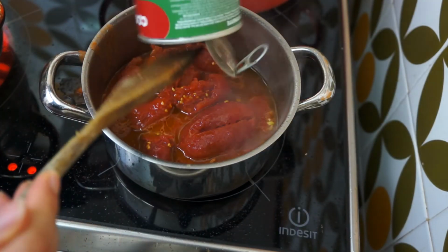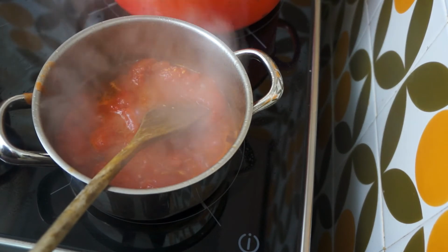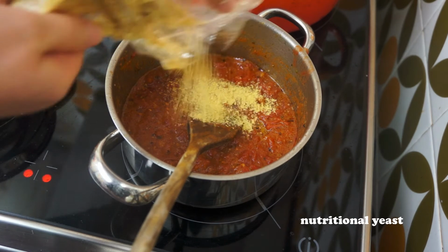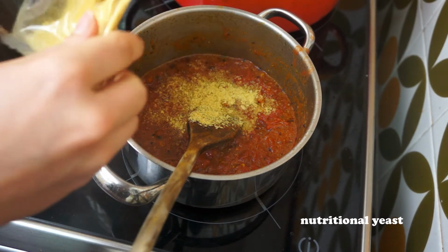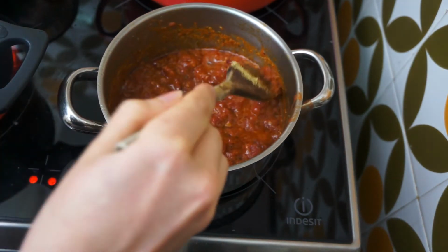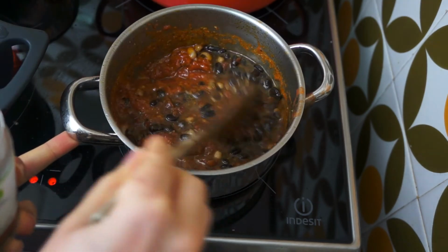Since I don't have a lot of things to give flavor, normally I would add mushrooms or things like that, but I will just perhaps try to add some miso paste and a lot of seasonings to add flavor, and hopefully it will be good.